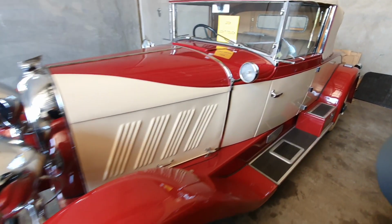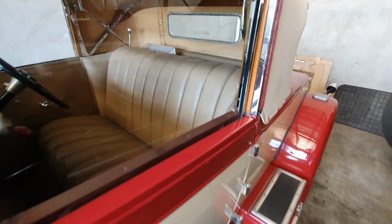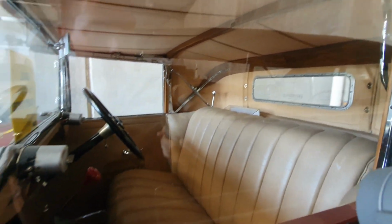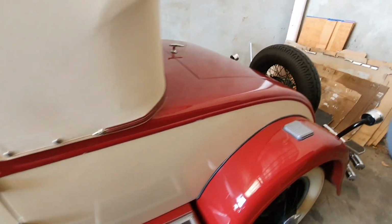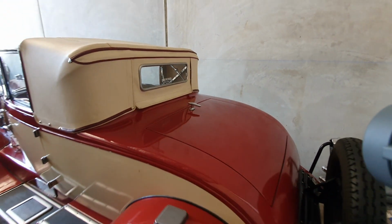This car was restored by a gentleman in Currumbin named Peter Myers. He actually restored the car from a burnt out wreck. Really incredible craftsman and fantastic guy. He's a really great guy, Pete, and did some incredible work on this car.